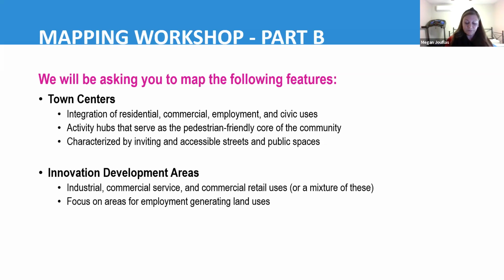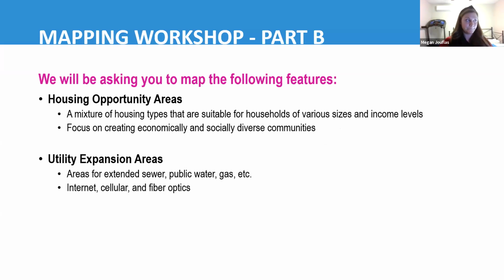So next, we'll also be looking for what we're calling innovation development areas. And these are areas where you would like to see industrial, commercial service, or commercial retail uses, or some combination or mixture of these. And the focus here is on areas for employment or business generating uses. So we'll be tying our built environment to our region's economic development.